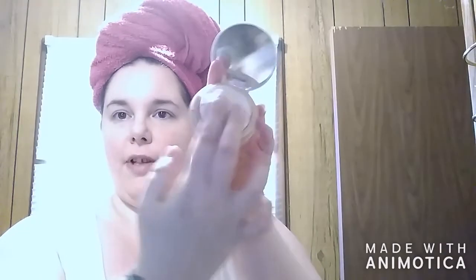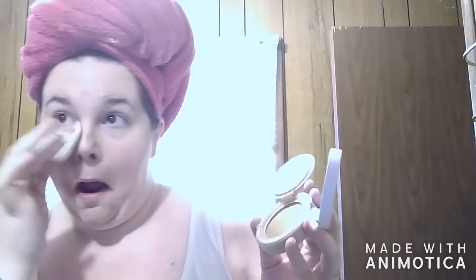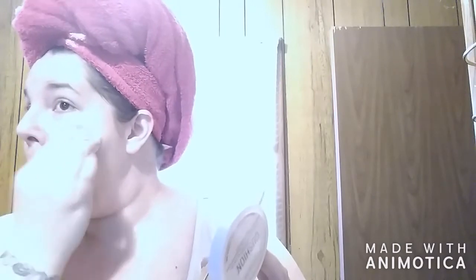So that's that. There are a couple spots that I'm not too happy with, so I will show you my little dream cushion here. It looks like this, and it has a separate spot for its sponge, and you flip it open, and it's got the little makeup in there, and it is a liquid. This shade is just a hair lighter, not quite a concealer. But I don't like concealer. I think it sits too heavy on my skin.